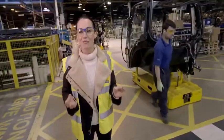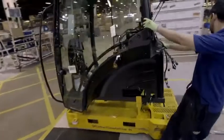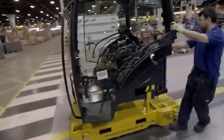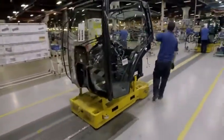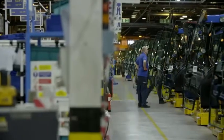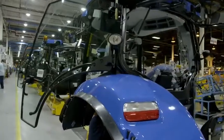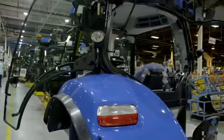The cabs are now ready to be added to the cab line. The cab line is essentially where a bare shell comes in and it's populated with all the essential parts that go into the cab. The cab is the main hub of the tractor, if you like. It contains all your electronic components, your auto guidance, your remote packs, your steering. So it's basically the same as a car. It's your main hub of your tractor.